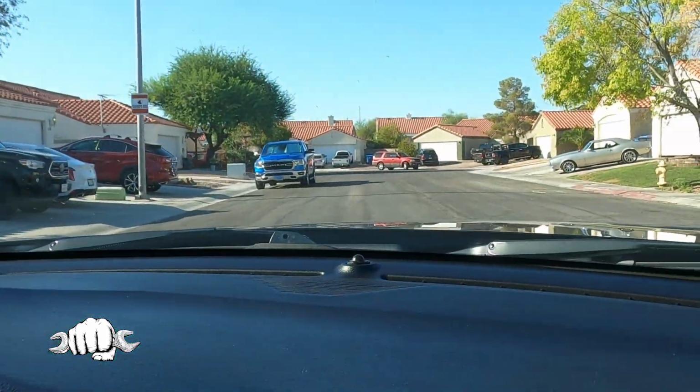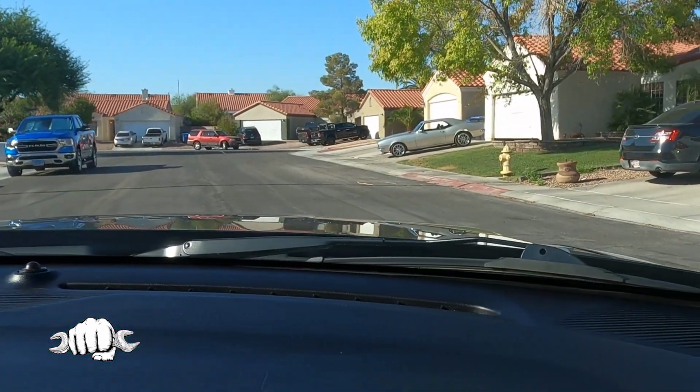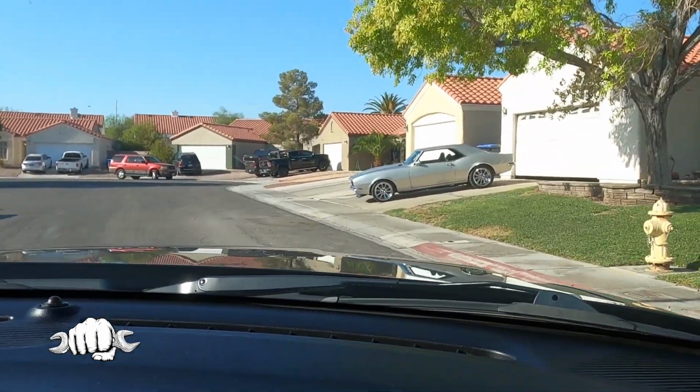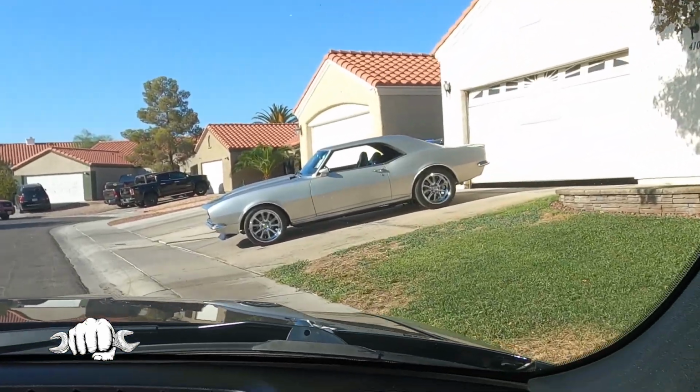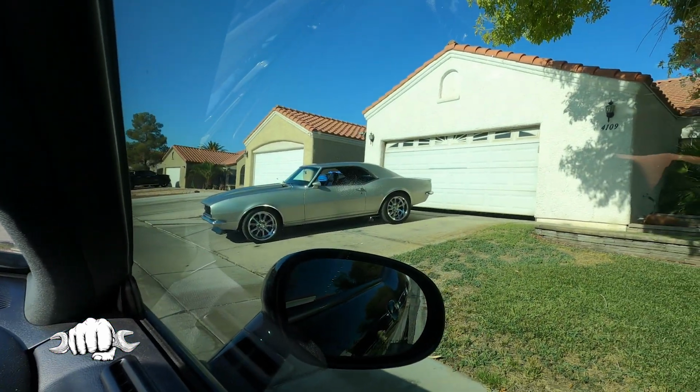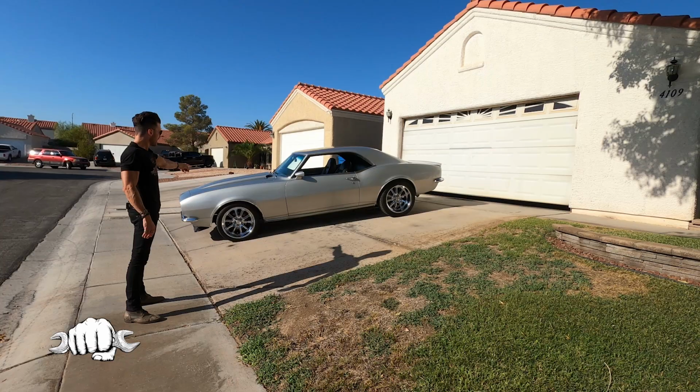Oh, there it is, 1968 Camaro. See, I wasn't lying. Every so often you see one that just grabs you. It pulls you in. And that's what Al has right here. And then I'm guessing behind the garage will be the 78 Z28. Let's go find Al. I mean, is this not the coolest thing?